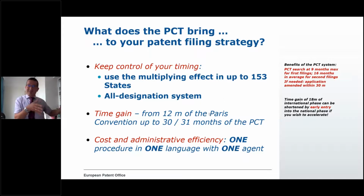Very, very important, as I mentioned. Filing date is very, very important. So you're protected by this priority. You have the 12 months of this first stage and then pursue the 18 months international phase. That makes 30 months, 31 months before you actually make up your mind as to where you want to protect your invention. Very useful. That's why we say that the PCT is gaining time, is gaining costs, and is an efficient system.